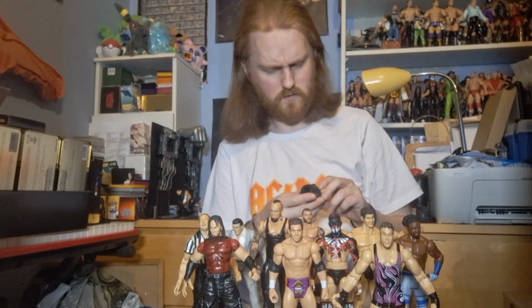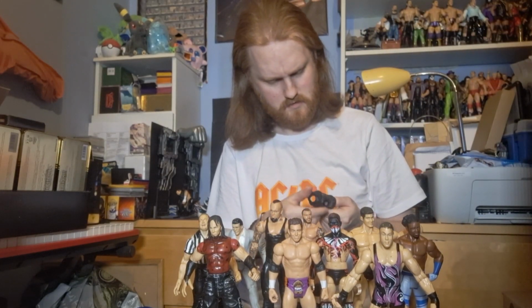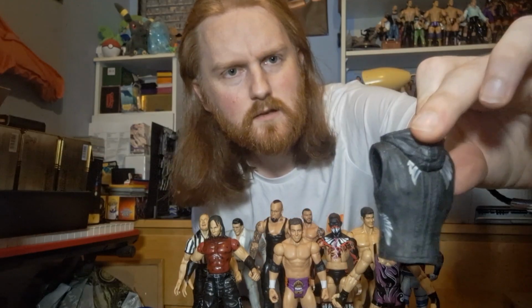We have a jacket. Whose jacket is this? I honestly don't know whose jacket this is. The wings on the back. I was thinking it was like a Randy jacket, but I don't know. I'll find out.